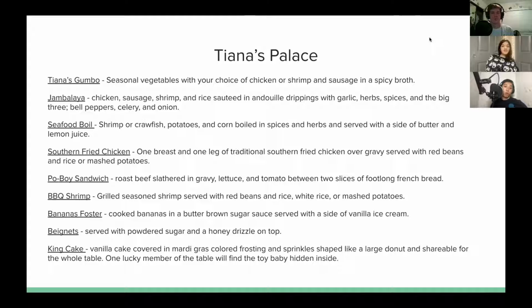And then we also have king cake. And this king cake will be huge for the whole table. Nice. Vanilla cake covered in Mardi Gras colored frosting and sprinkles, shaped like a large donut, and shareable for the whole table. One lucky member of the table will find the toy baby hidden inside. It's a big New Orleans tradition for Mardi Gras.